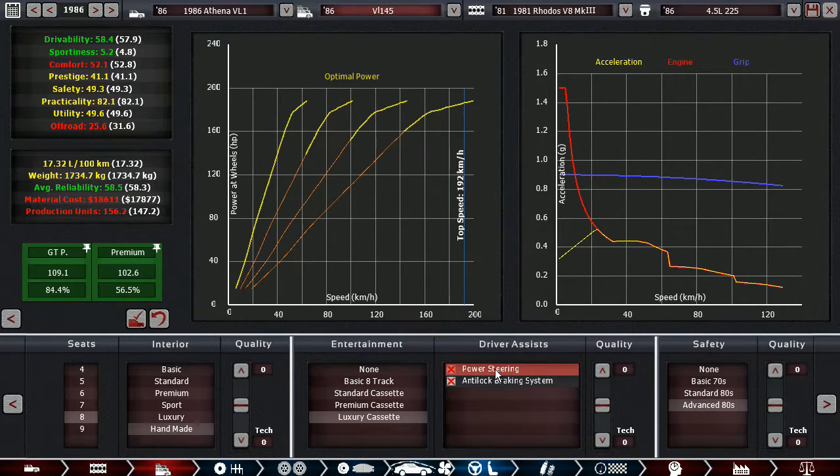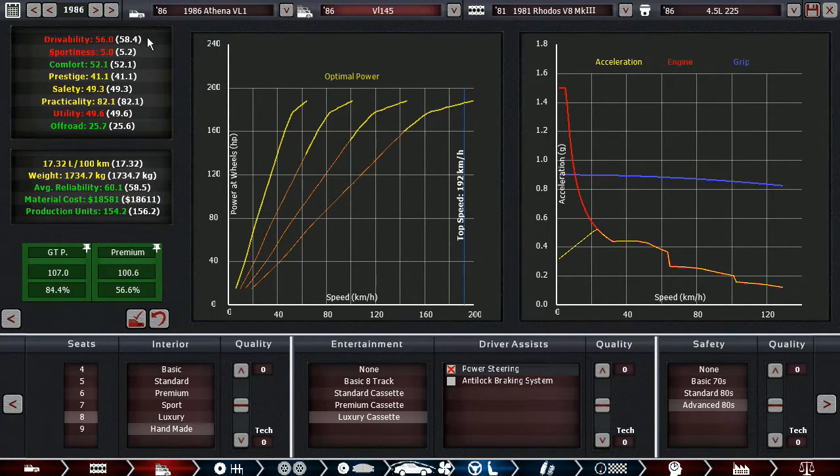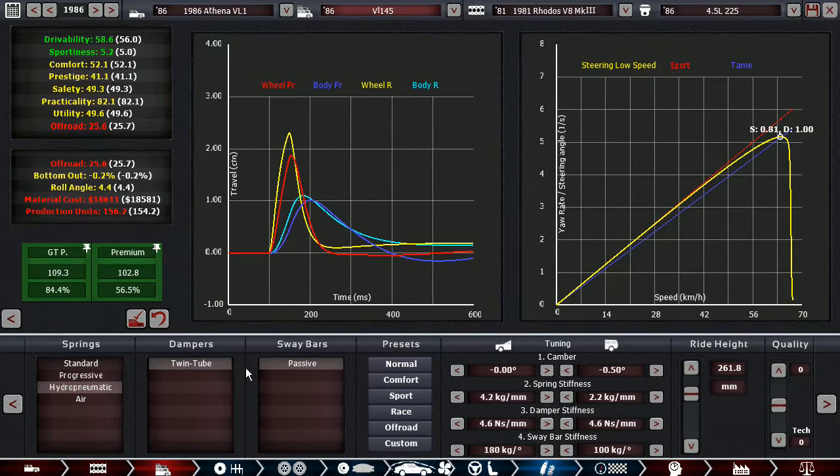And then this is the first car to have ABS on the Athena lineup, just to make it that much safer, you know. If I get this off, actually safety doesn't change, but drivability does. And advanced safety it has as well. Hydropneumatic springs, no surprises there.